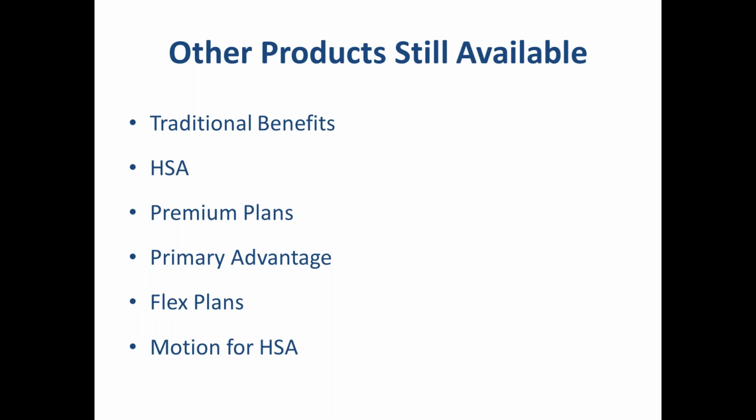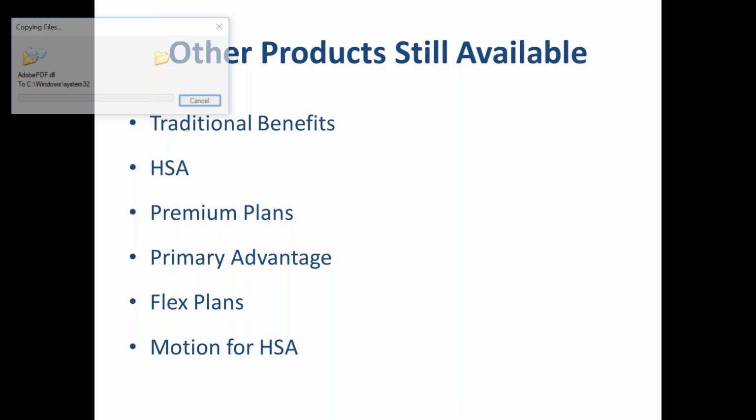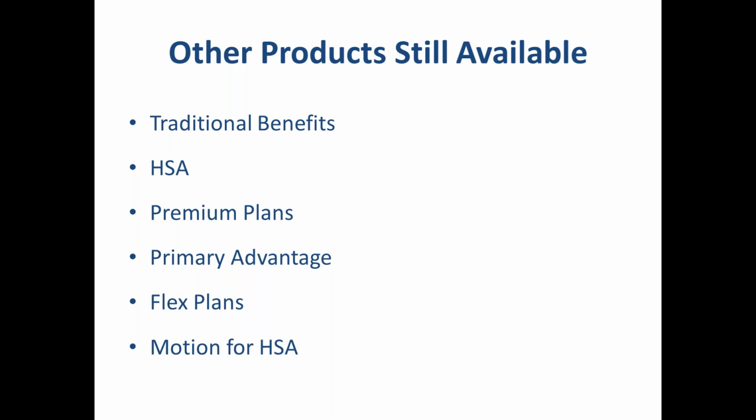So like I said, we didn't make a lot of changes. We still have all of our traditional benefits. We did slim them down in the offering amounts, just basically so that we could have that one grid for UHC and Heritage together. So the traditional benefits are still out there, still offering the HSAs. HSAs with motion are still on there. Premium plans, that's that designated provider. So you have the split copay between a premium specialist and then just an average in-network specialist.